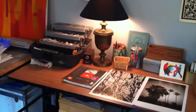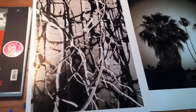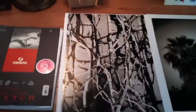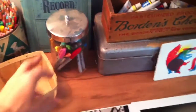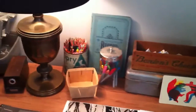This is my drawing table. And you can see I've got a couple of photographs I took that I've output. I'm going to be using these for something. I'm not sure what yet. We've got some palm trees from Palm Springs, and then this is a photograph of vines from Greystone Mansion in Los Angeles. I love old farmy boxes and lard cans and jars and like cheese boxes. Reminds me of my grandma. She and I used to sell antiques at the flea markets together. Farm antiques, like this kind of stuff, not fancy French stuff.